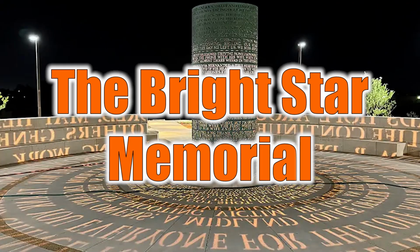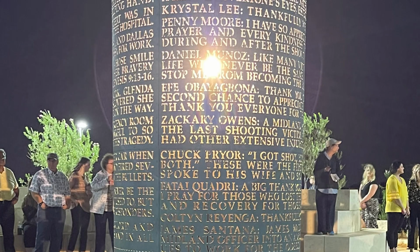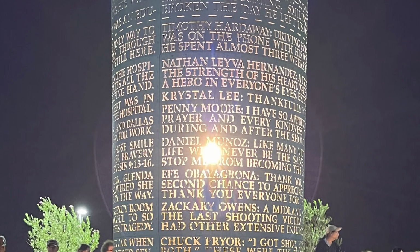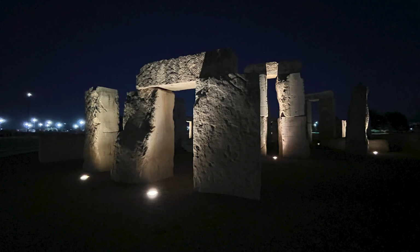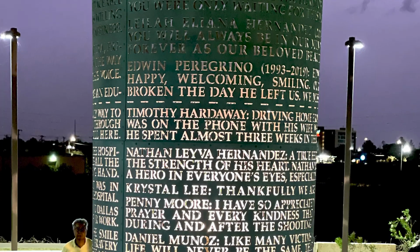Before we arrived in Odessa, a friend shared with me a photo of the Bright Star Memorial located on the far southeast corner of the UTPB campus. After seeing his photographs and hearing about the tragedy from locals in Midland the week before we arrived in Odessa, we made plans to go see Stonehenge at night and then go over to the Bright Star Memorial as soon as we could. The memorial appeared unique and stunning, and I couldn't wait to get there.